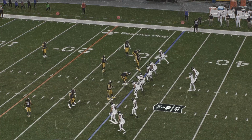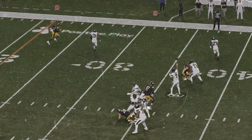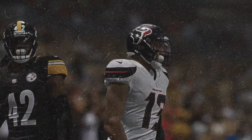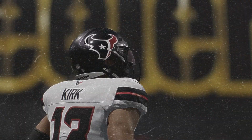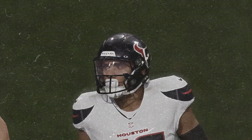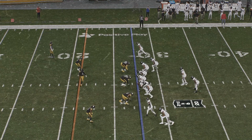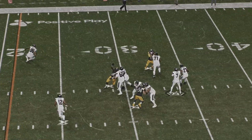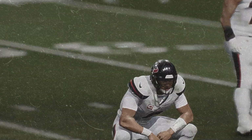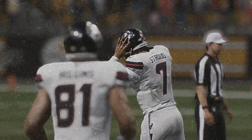Line of scrimmage, the 31 now on first and 10. Stroud working out of the gun. Open man is Kirk, complete. And he is out of bounds inside the 30 at the 28-yard line. 4 yards on the pickup. Second and 6. Stroud. That's to the right sideline, and it falls incomplete. And he's complete. Nice take by Brandon Eccles.